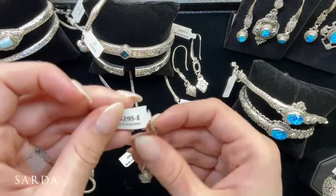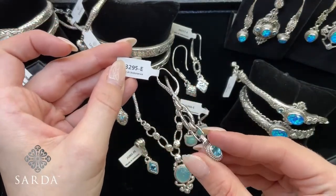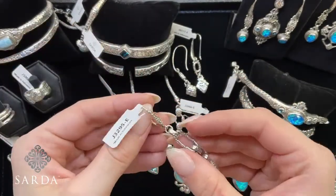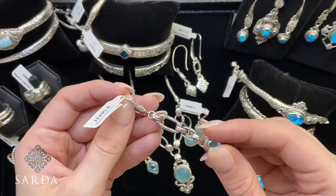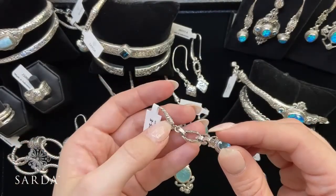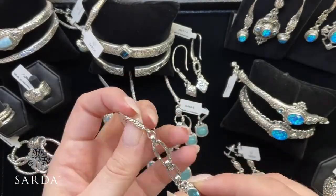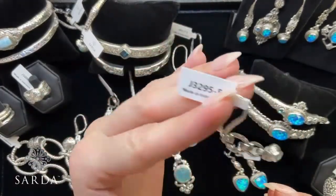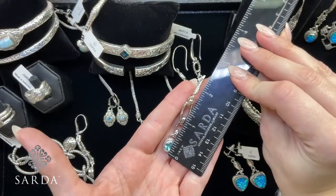All right, next up we've got these great earrings. And these are Paraiba Apatite as well, J3295. Those match that three stack ring set and are $119.99. Hammered lever back on this. You've got the little bamboo O-rings hanging on that apatite. This one's a hard one to get in between my fingers to measure. We'll go measure this thing: 2.5 inches.